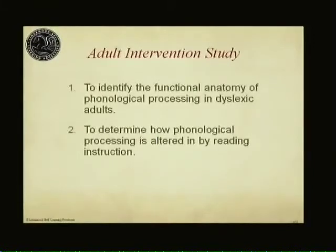And we were asking two questions. We wanted to know, what does the brain look like in a dyslexic person? How does it differ from a typical reader when they're doing a phonological task? And then beyond that, and even more important to us, was what changes, if we can change their reading skill and make them better readers, what changes in those brains?